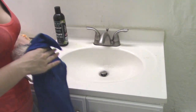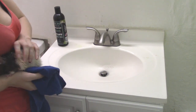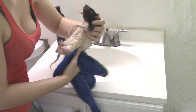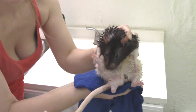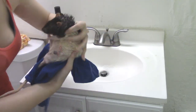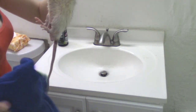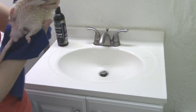Now they can do the drying off for the most part on their own, but sometimes they might need help. So like I said, you want to get most of it off for them. Okay, almost there, baby. See, he's got it covered a little bit. And be prepared to get a little scratched. That will happen. They've got very short claws, so be very prepared to get scratched. And make sure you have a temporary container to put him in.